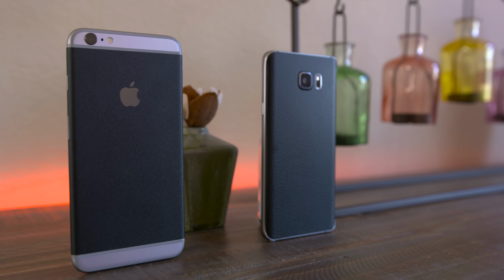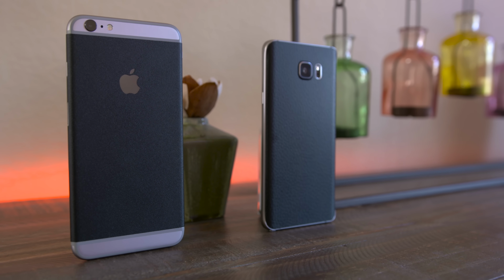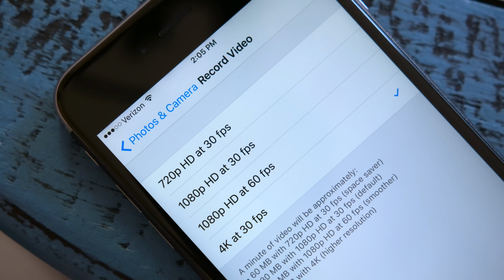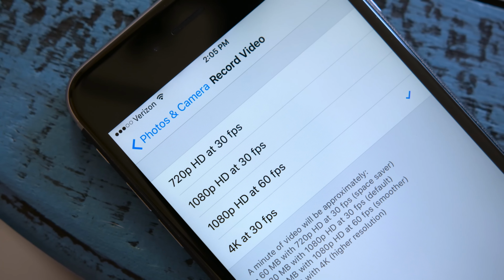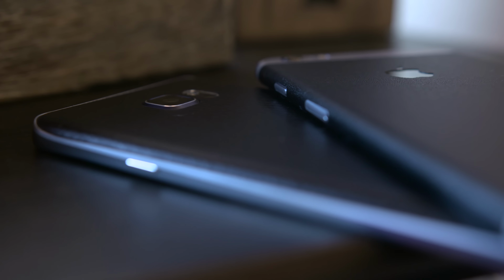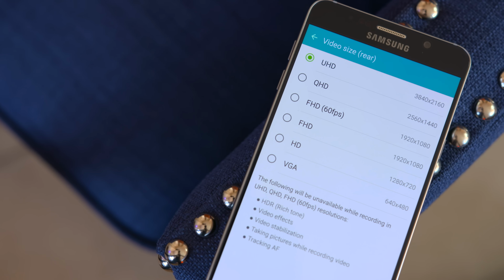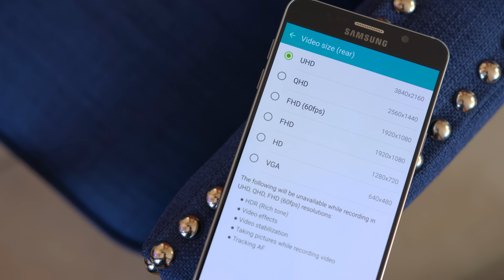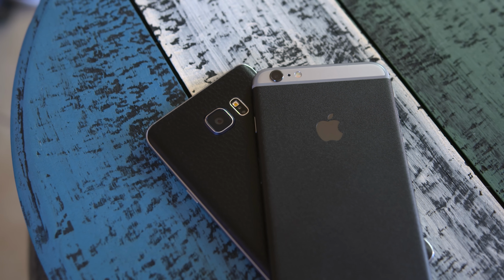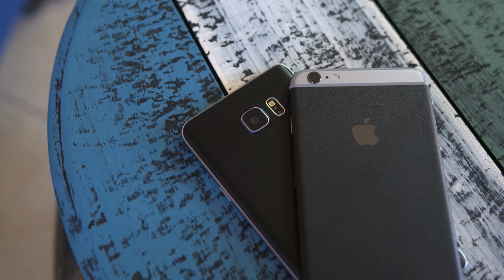Over on the iPhone 6s Plus, we have a 12 megapixel sensor, dual tone flash, and optical image stabilization with the ability to shoot up to 4K video at 30 frames per second. Now with the Galaxy Note 5, we have an identical setup that was first launched with the Galaxy S6. There's a 16 megapixel sensor, LED flash, optical image stabilization, and 4K video recording up to 30 frames per second. So we're gonna break this comparison down into three categories: daylight photos, low light photos, and 4K video samples.